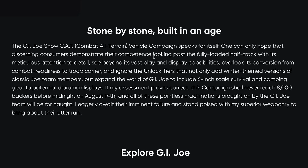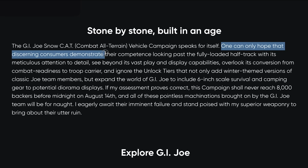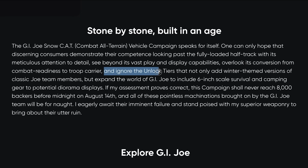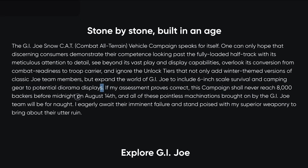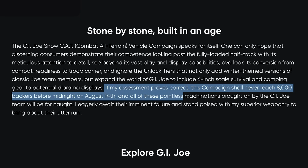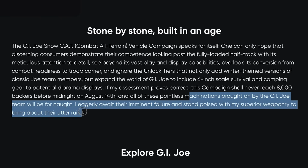And finishing off this ballad, Destro goes on to say, "Stone by stone, built in an age. The GI Joe SnowCat all-terrain vehicle campaign speaks for itself. One can only hope that discerning consumers demonstrate their competence, looking past the fully loaded half-track with its meticulous attention to detail. See beyond its vast play and display capabilities, overlook its conversion from combat readiness to troop carrier, and ignore the unlocked tiers that not only add winter-themed versions of classic Joe team members, but expand the world of GI Joe to include 6-inch scale survival and camping gear potential for diorama displays. If my assessment proves correct, this campaign shall never reach 8,000 backers before midnight on August 14th, and all of these pointless machinations brought on by the GI Joe team will be for naught. I eagerly await their imminent failure and stand poised with my superior weaponry to bring about their utter ruin."